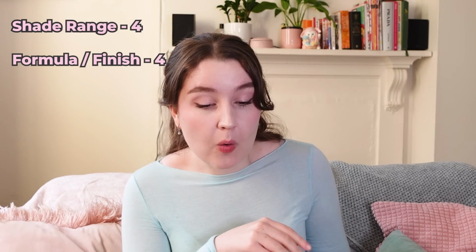So I rated this a 4 in shade range, a 4 in initial formula and finish, and then a 3 in wear, because while I think it was really pretty overall, I do have to account for the brief hole of it all.